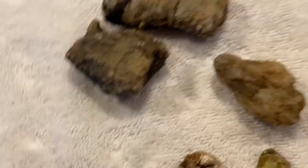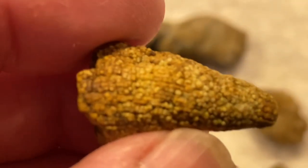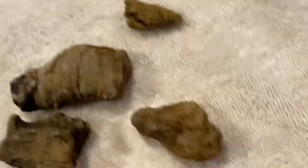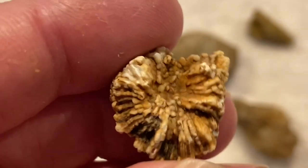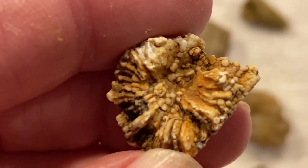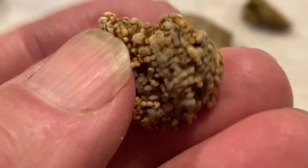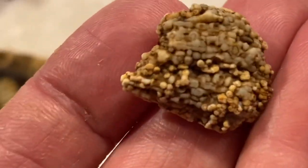I don't know that I can get any more focused than that without taking a picture of it and then bringing that up, enlarging it. Yeah, it just won't cooperate. And then one of my favorite pieces, just the front of a horn coral piece, but covered in beakite. I'll try to take a couple real good close-ups of this, and you can see the patterns and things.